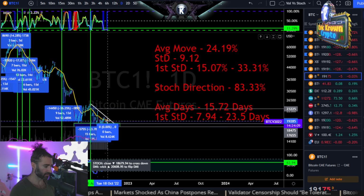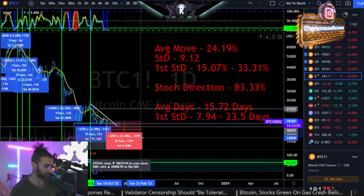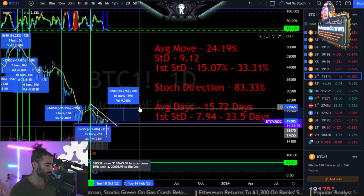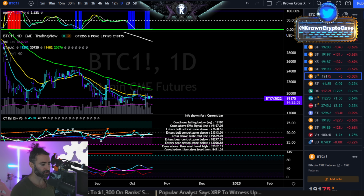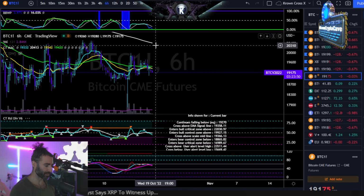24% upon confirmation, if it were to occur to the downside, would give us an area of interest somewhere around about $15,000. To the upside would give us an area of interest somewhere around $23,000 to $24,000. So I do like those numbers, but they're just not relevant yet until we get full-on confirmation. Until then, short-term timeframes are kind of the only game in town, for better or worse.